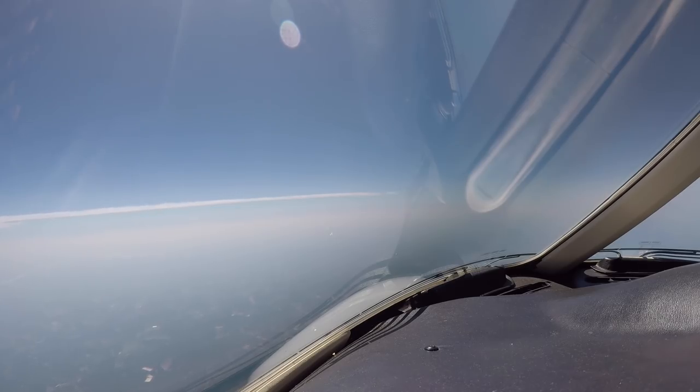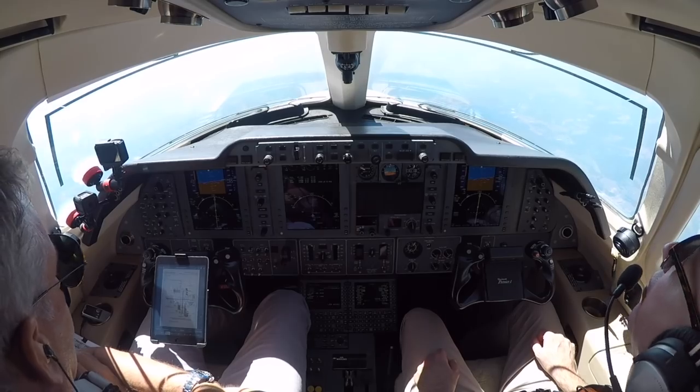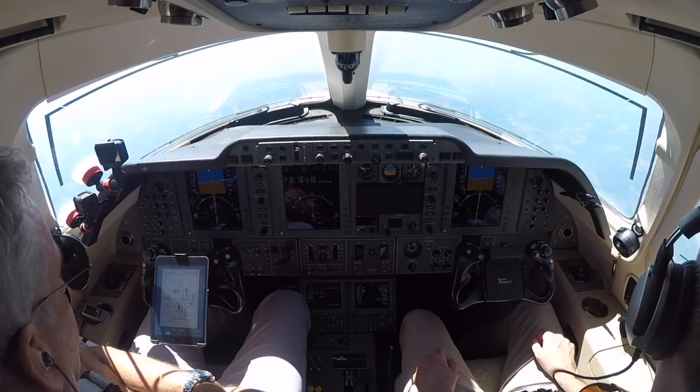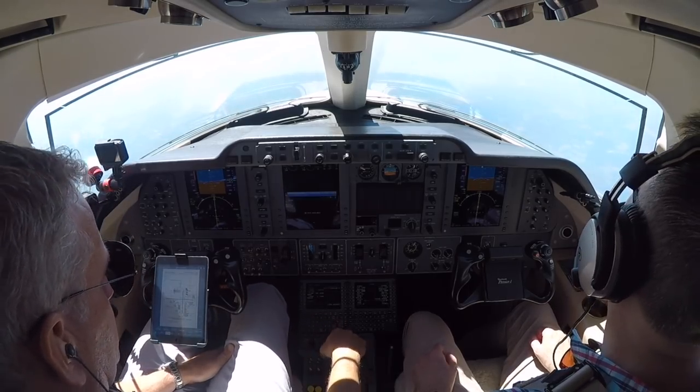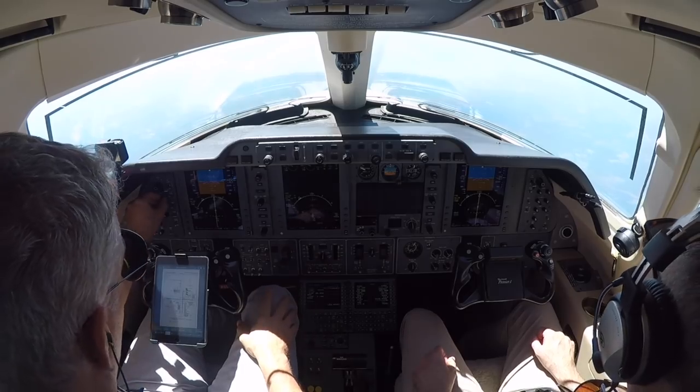Delta 9932, descend via the Jet R2 arrival. Maintain 310 knots and resume published speed at Wookiee, altimeter 3013.